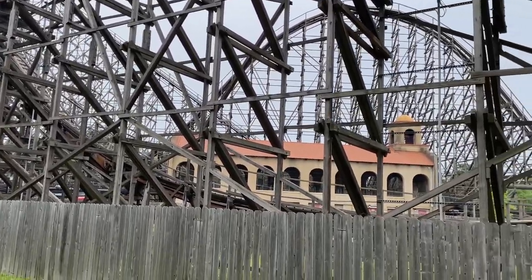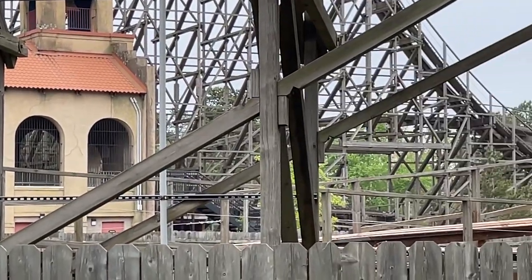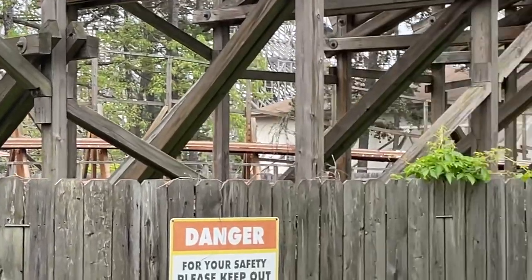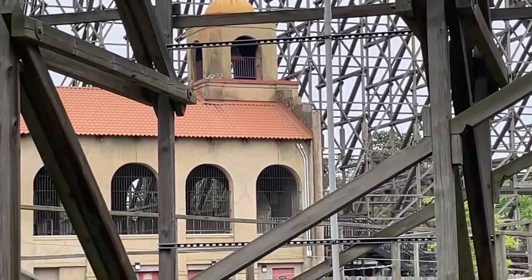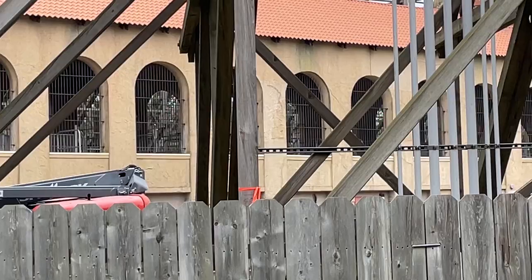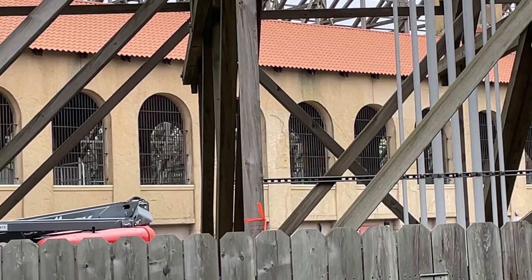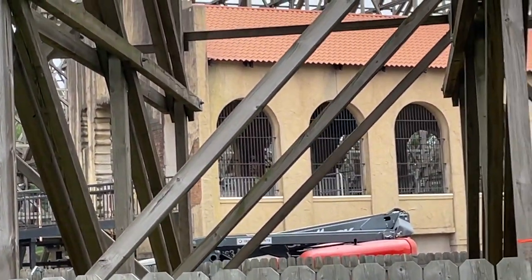Yeah, I'm trying to see if I see the train there in the station. I don't really see it. They're probably still out over there, but I do kind of hear music over there, so they might be working today. There's still taping markers around on some of these supports.